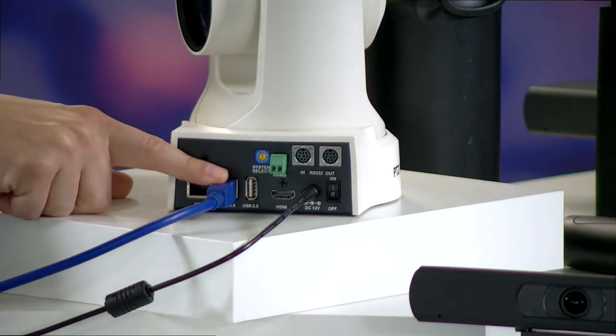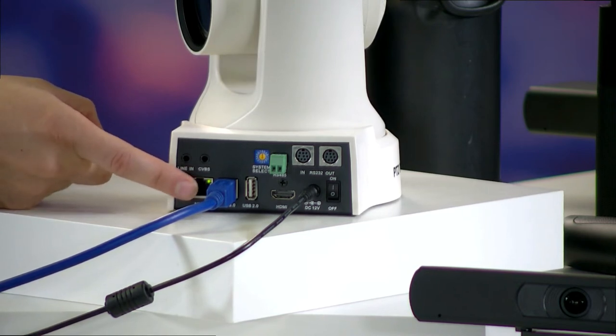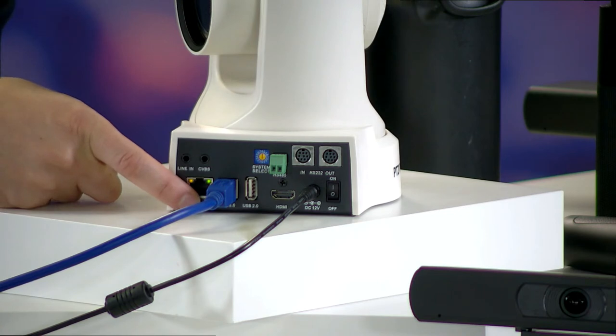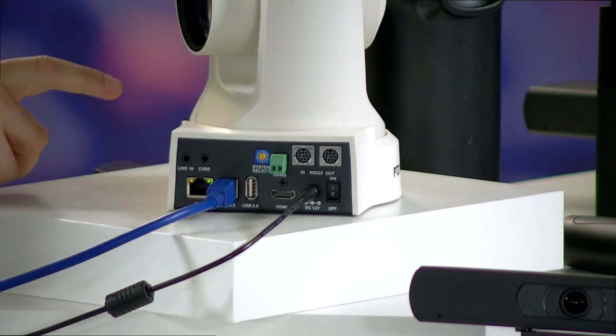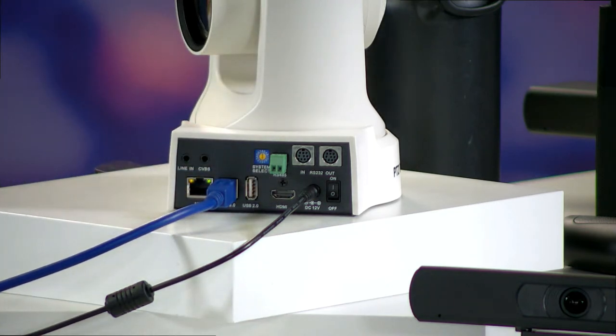It's definitely possible. The audio can also be embedded into any RTSP, RTMP, SRT, and there's one more that I'm forgetting, NDI, audio feed, and then the HDMI as well. We get that question quite a lot.